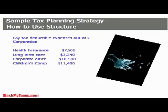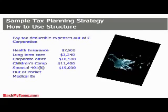We paid our children a modeling fee in the amount of $11,400, which was the combined amount of their standard deductions. Lastly, we implemented a reimbursement formula from the C corporation that paid us for use of the home office. We paid ourselves $10,500 a year for this space.